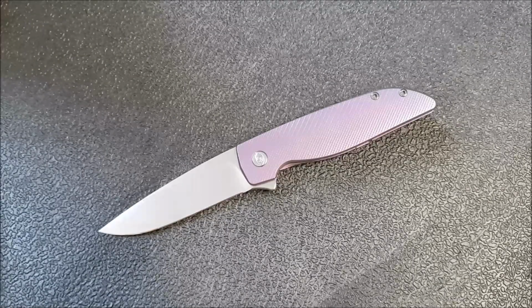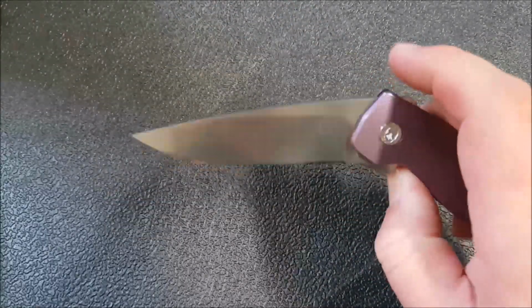All of those knives are fantastic. Now, there are some knives that come in at a cheaper price point that have a similar feel, and we'll talk about that when we get to some comparisons. So, lockup and deployment, really, really nice.